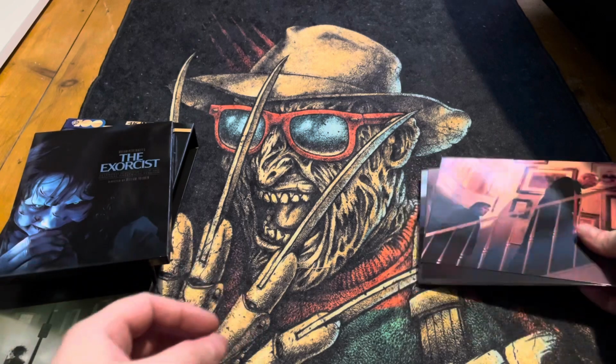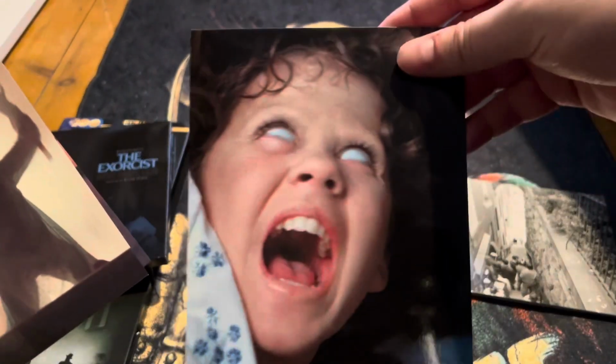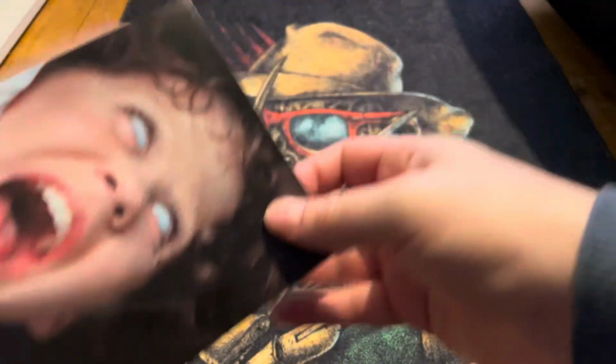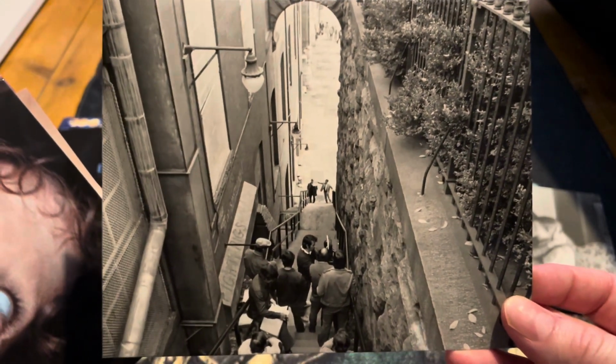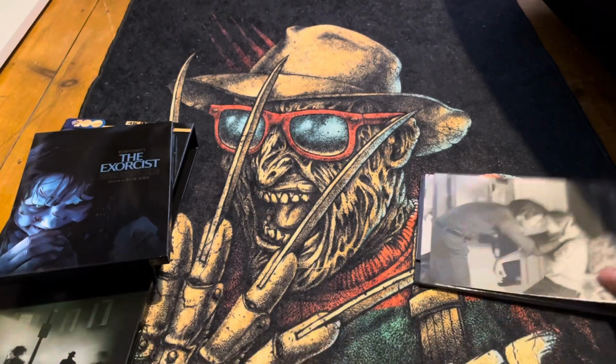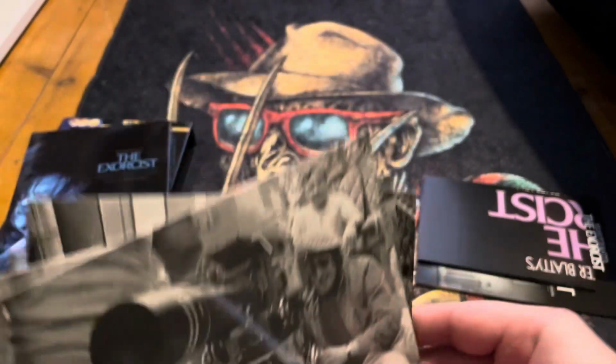Pop that there. Let's have a look at the art cards. There we go. There's the priests. Brilliant shot there. Brilliant scene. Reagan with possessed white eyes. The famous alleyway with the famous staircase. Very sinister, sort of gritty looking area. Really adds to the atmosphere of the film, that does. There's another. Some behind the scenes pictures.